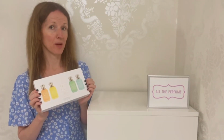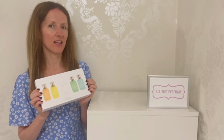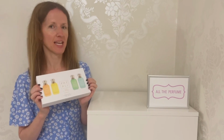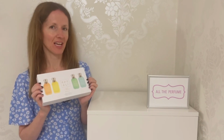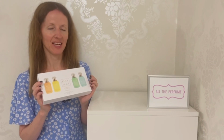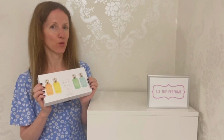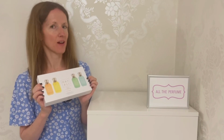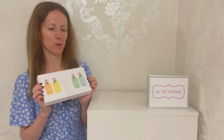This is the box that the perfumes are sold in, and Kayali are calling this a miniature set. So each of the perfumes is in a 10ml bottle. Now, there are people already saying they wish they had some of these scents in the full size bottle, and I'll get into that as I talk about the perfumes and the ones that I think I would like to have in a full size bottle.